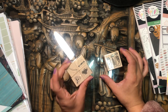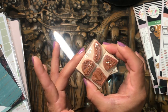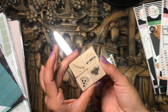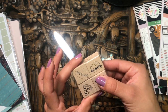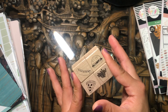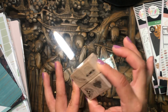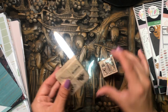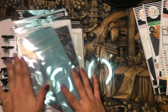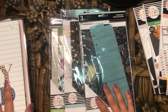And then I got these stamps. These are food stamps. There are four stamps in one little package, and I really like food stickers and food stamps. I like using them in my meal prep planner, or if I go out to eat pizza with friends, I like decorating with a stamp there. So I got these two stamps, really happy with them. And then let me go over the planner accessories next, then I'll get into the planners.